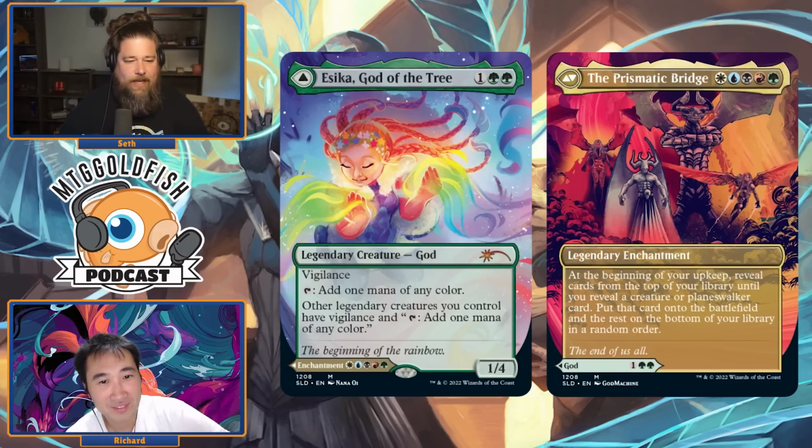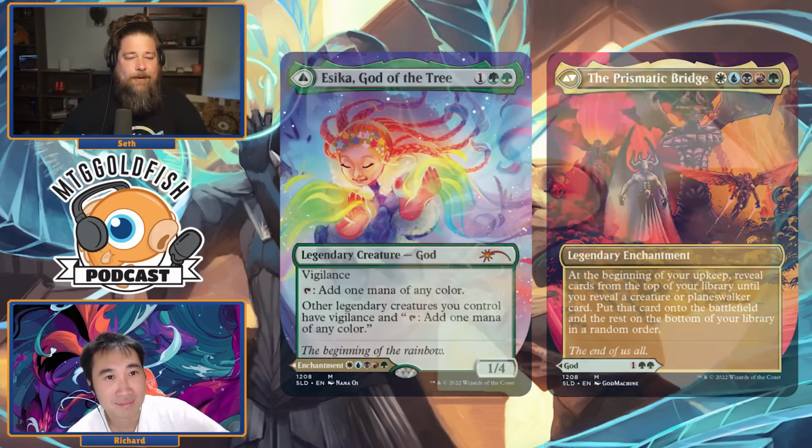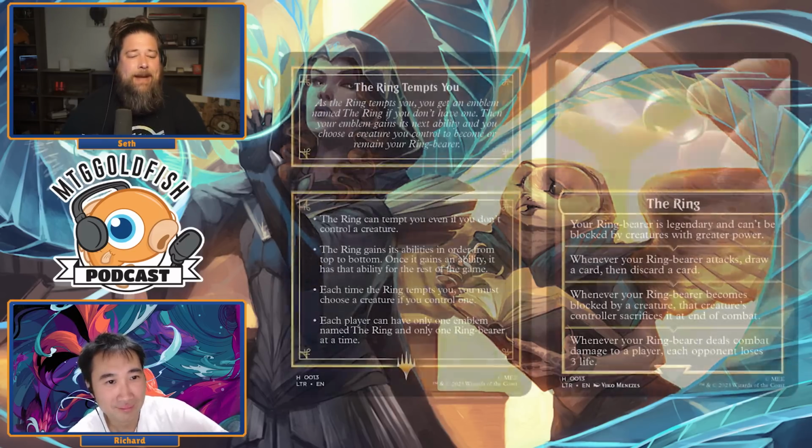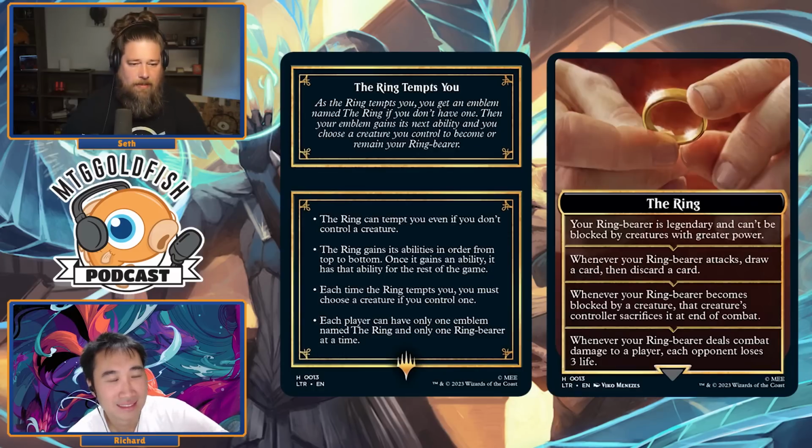So finally, we got one other big piece of news, something we've been wondering about for a minute, which is Wizards announced how the ring mechanic actually works during the Pro Tour this weekend. So if you remember, we're getting a Lord of the Rings set soon. That's the next big set to come out. We had seen a bunch of cards that said the ring tempts you. So when you ETB, the ring tempts you, or deal combat damage, whatever. But we didn't know what that actually meant. So Wizards finally revealed this.